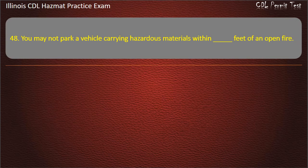Question 48. You may not park a vehicle carrying hazardous materials within feet of an open fire. 300, 200, 100. Answer. 300.